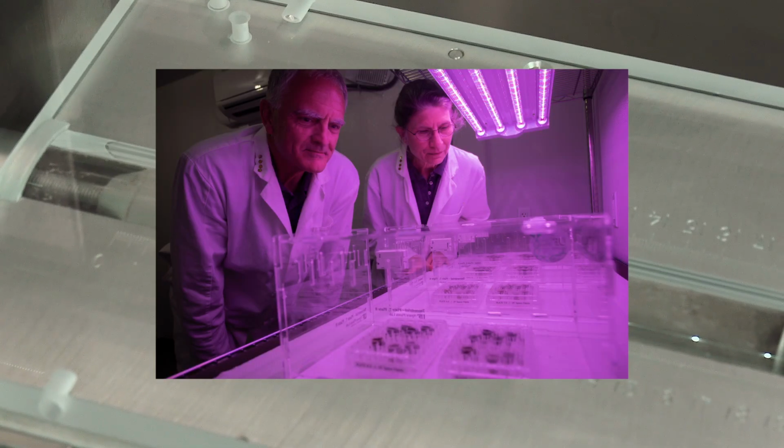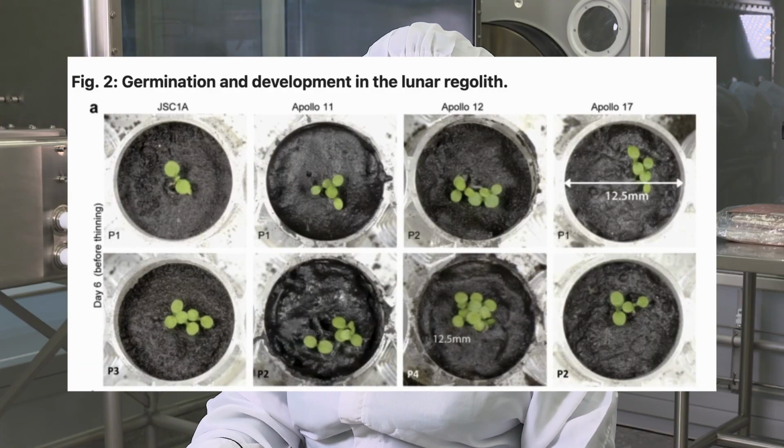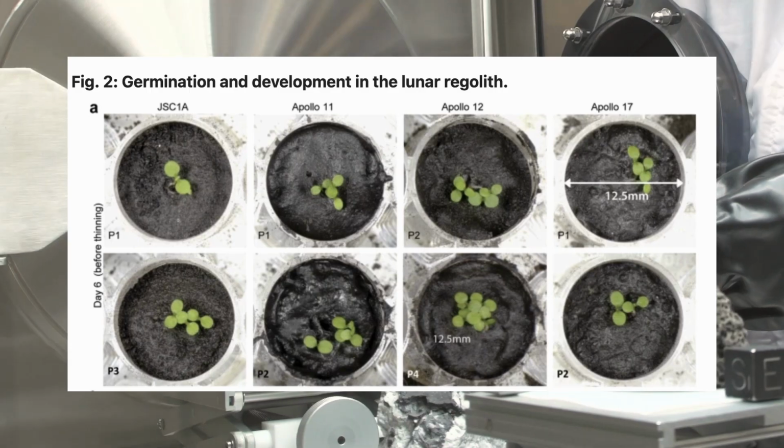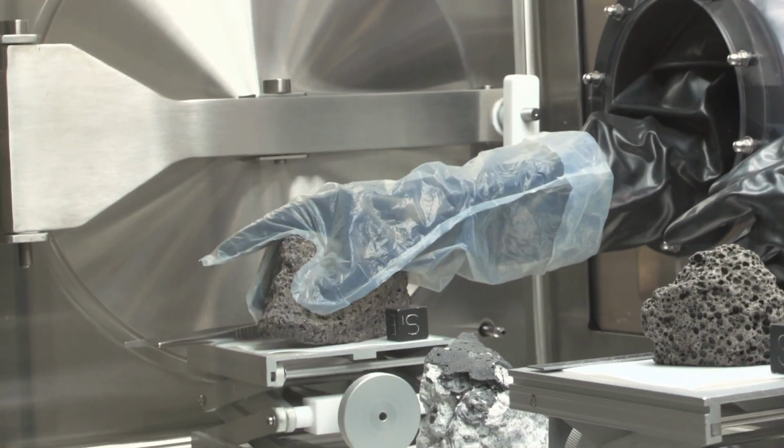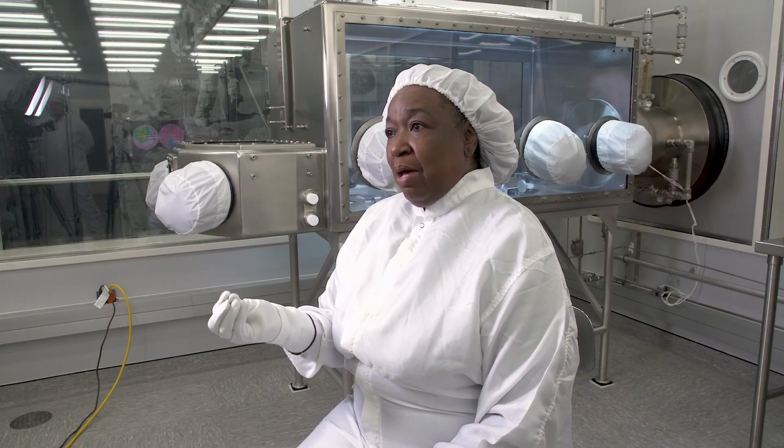Then came the surprise. After just 2 days, the seeds began to sprout. At first, the plants in lunar soil looked similar to the control plants. For a moment, the answer seemed almost simple. Yes, plants can grow in moon dirt.